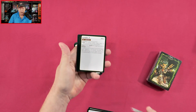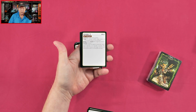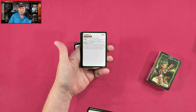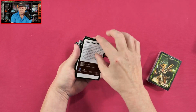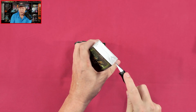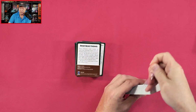Another example here, Air Bubble. A bubble of pure air appears around the target's head, allowing it to breathe normally. The effect ends as soon as the target returns to an environment where it can breathe normally. So here we've got those. I'll open this pack up while I'm here. We'll take a look at another spell.